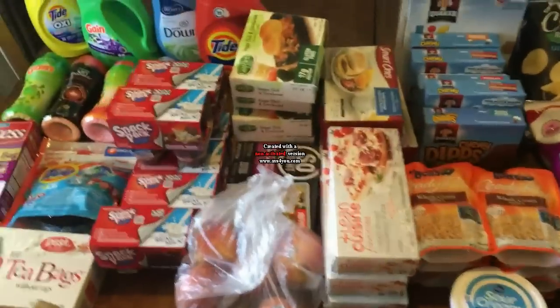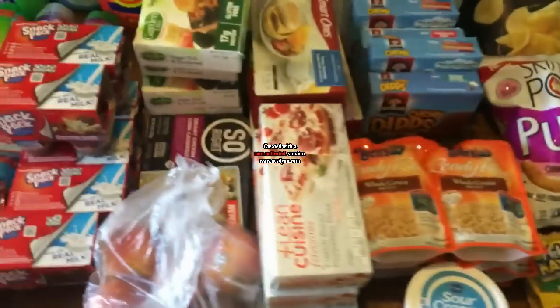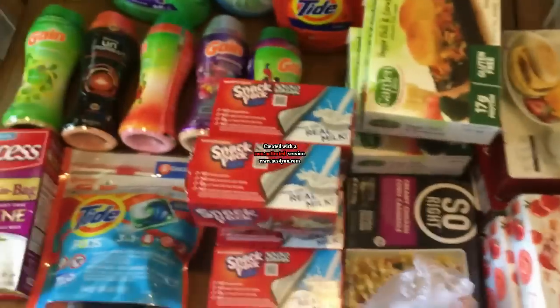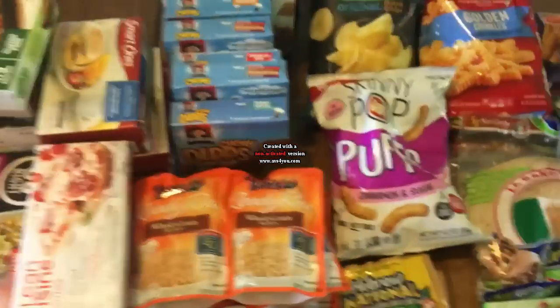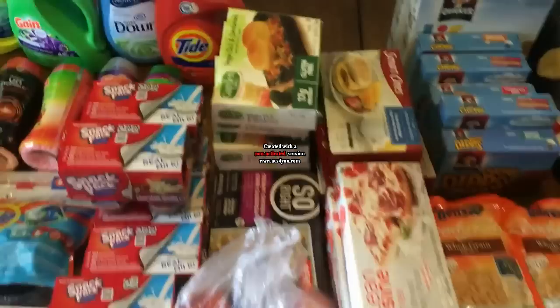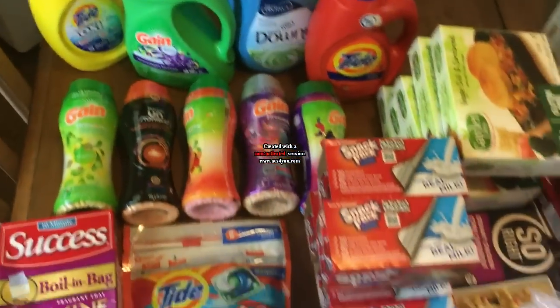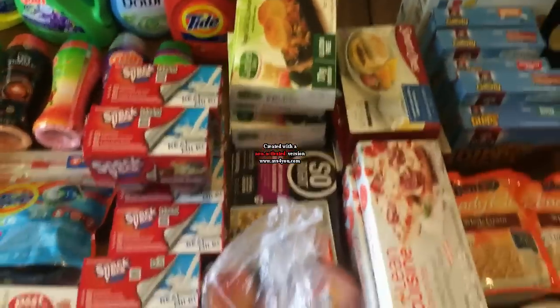So everything here was about $90, which I don't think is bad at all. Less than that, actually. So crazy, crazy deal on all these products at Kroger right now. So yeah, if you haven't already seen my other Kroger videos, be sure to check them out, and I will insert this laundry scenario at the end as well for you to check out.